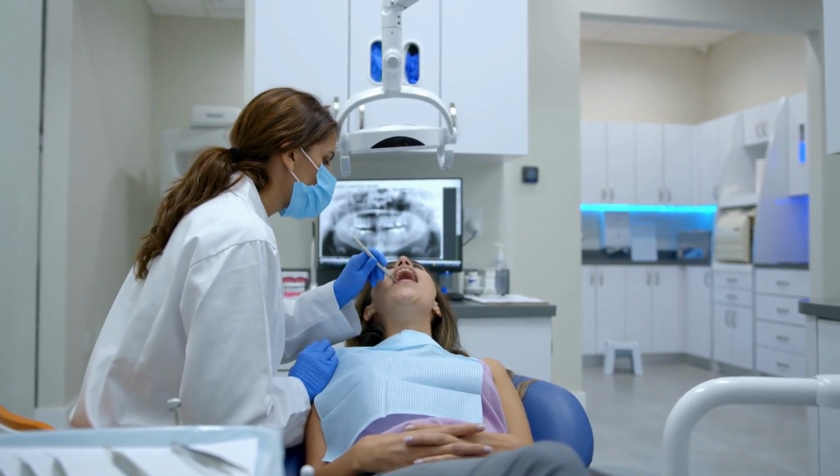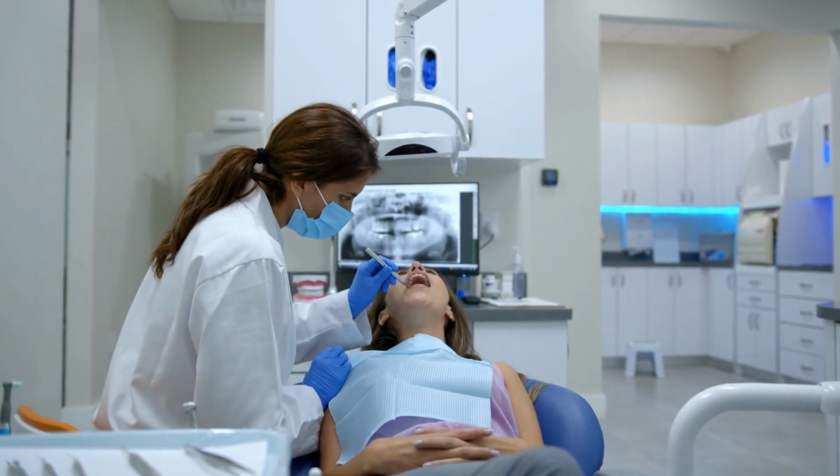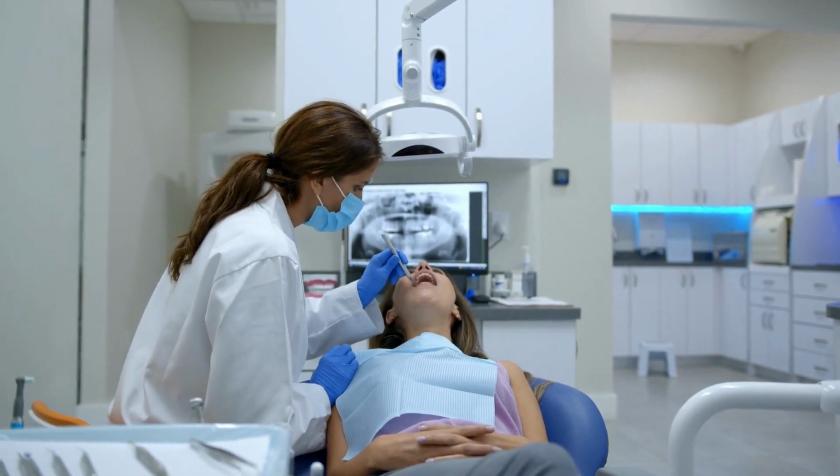Toothaches can be unbearable, but these natural remedies can help ease the pain temporarily. Remember, dental health is vital, so seek professional care when necessary.